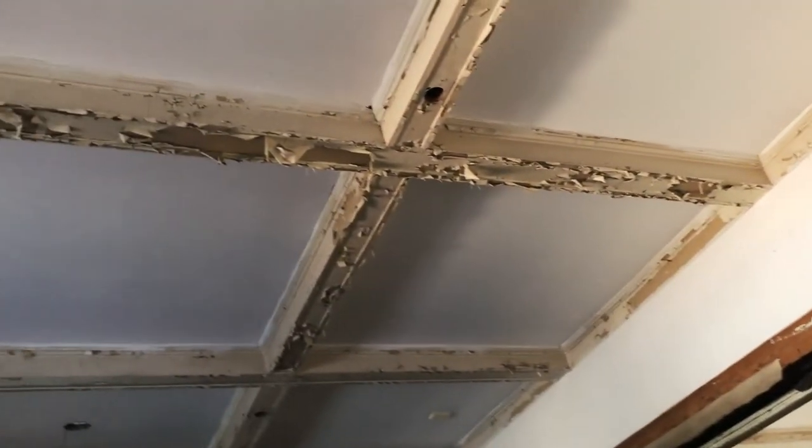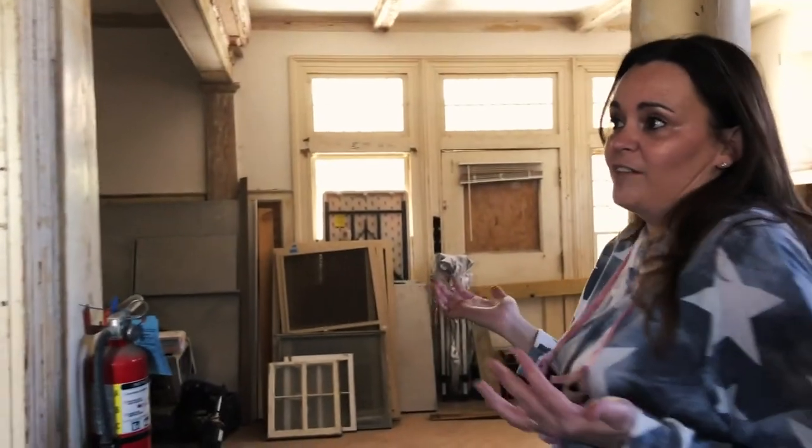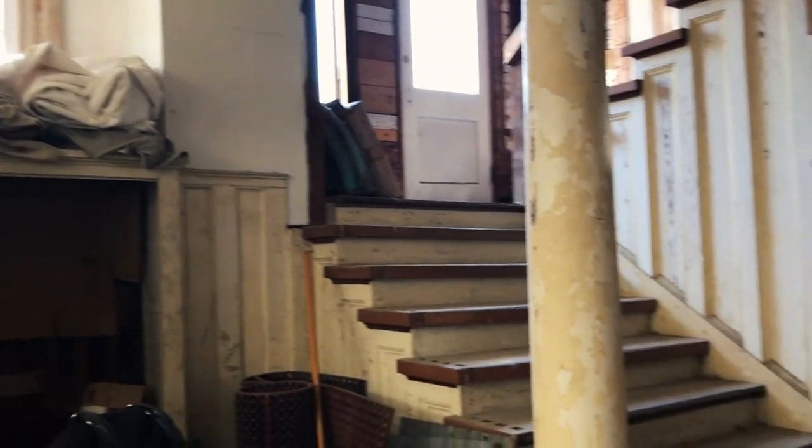Really fortunate that we have a lot of the details. We have the coffered ceilings, and a lot of the millwork on the first floor is in place. We're lucky to have the windows to be able to restore them. You see fireplaces and even some of the features of the staircase are still evident.